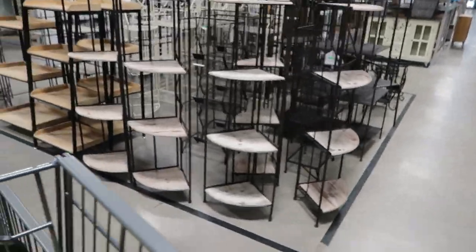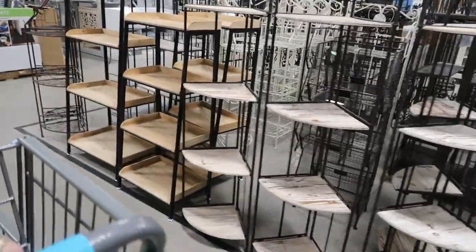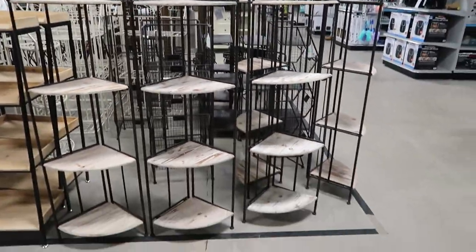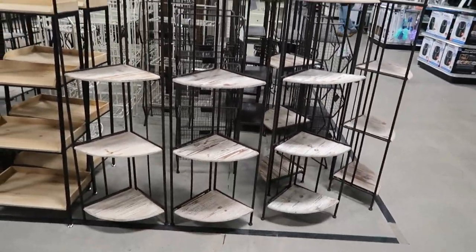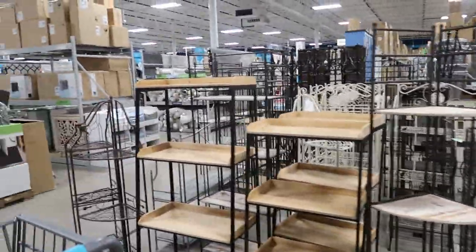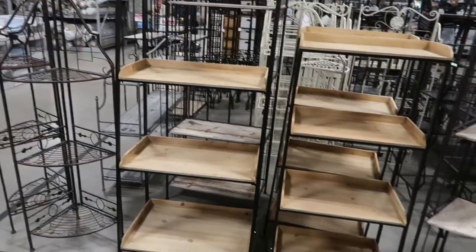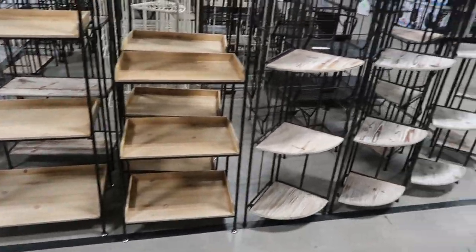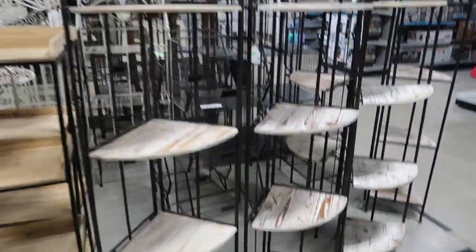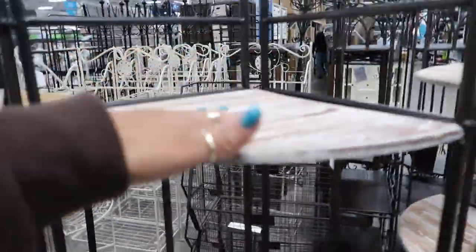Okay, so I was thinking about getting a corner shelf for my half bathroom. Yeah, I don't want these. This ain't the style I'm looking for. Yeah, no, I saw one on Amazon I might get. I'm not too sure yet, because this is all they have right here. That one, and then these right here. And this style, in case anybody is wondering, is 70.